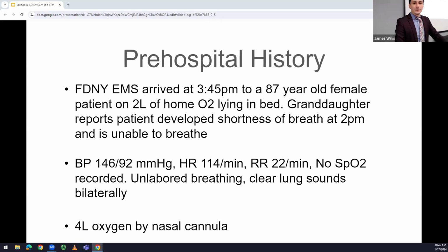So we'll start with a patient who is at home. Their granddaughter called EMS to pick up the patient. They said that since 2 o'clock, the patient had been developing shortness of breath, was unable to breathe, and was found on 2 liters of oxygen in the bed. The vitals are shown here, tachycardic. There was no SpO2 recorded, but they did place the patient on 4 liters of oxygen by nasal cannula and brought to the hospital.